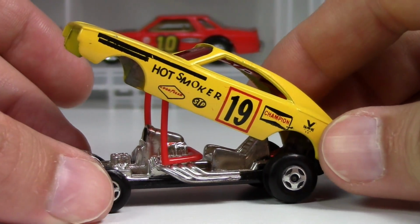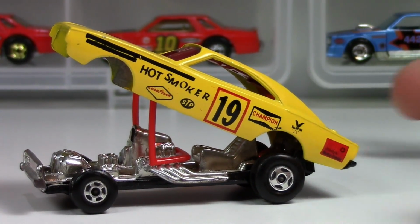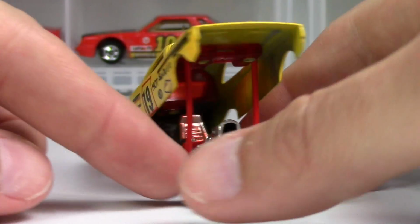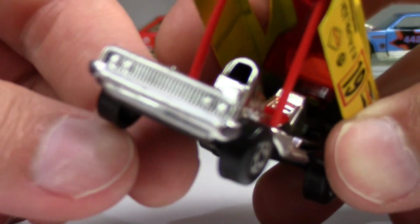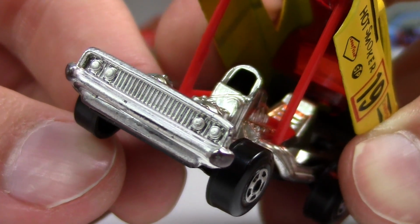The stand automatically hugs the engine and sets itself in place, so you get the full drag funny car experience here. Look at that. Isn't that beautiful? Really love this piece. Really love looking at that, and up close it's even better. The grille work on this is finely detailed, really beautiful work here by Matchbox.